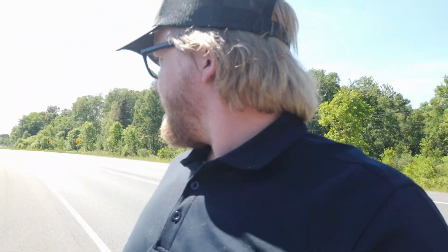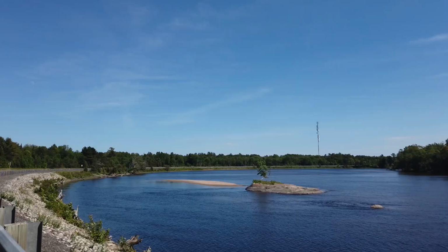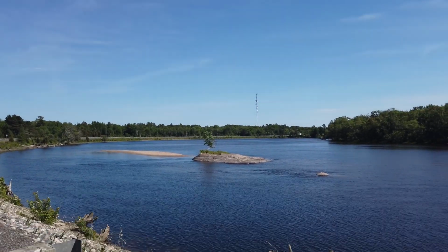How's it going, everyone? I am currently on my trip to BC, and I've been driving for maybe 5 hours now, and I'm still in Ontario. That's just how big Ontario is. But I'm just walking on the side of the road here, somewhere in Mississauga, I believe. I'm only here because there's a really cool looking tree over here that I want to take a photo of.